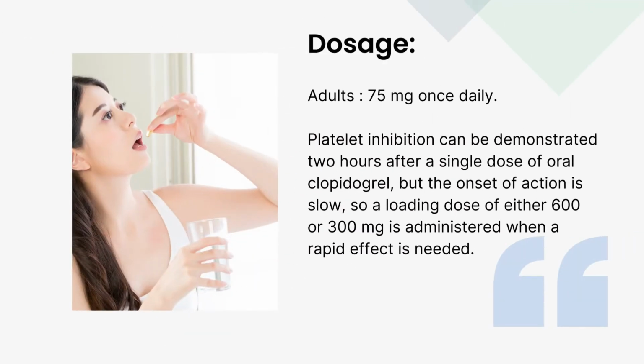Dosage. Adults, 75 mg once daily. Platelet inhibition can be demonstrated 2 hours after a single dose of oral clopidogrel, but the onset of action is slow, so a loading dose of either 600 or 300 mg is administered when a rapid effect is needed.